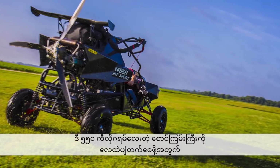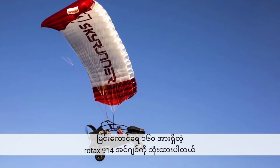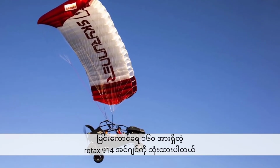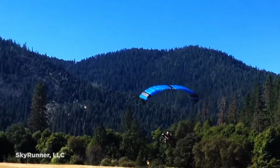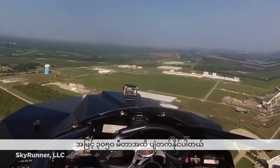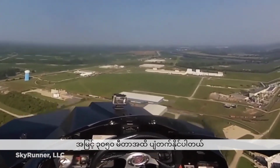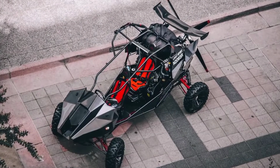Yet, in order to launch this 550-kilogram monstrosity, it requires the power of a 160-horsepower Rotax 914 engine and the help of a 4-blade 75 propeller to elevate it into the sky. Once elevated, it can then travel at speeds of up to 72 kilometers per hour at an altitude of about 3,050 meters and can remain in the air for about 160 kilometers before running out of fuel.